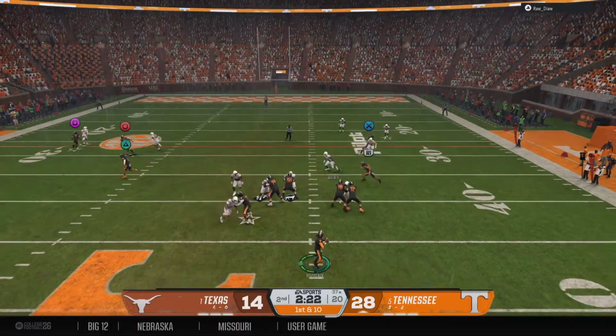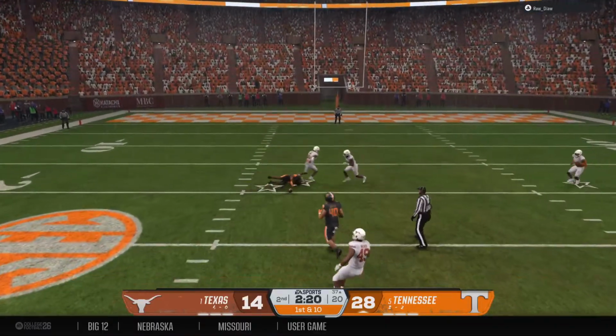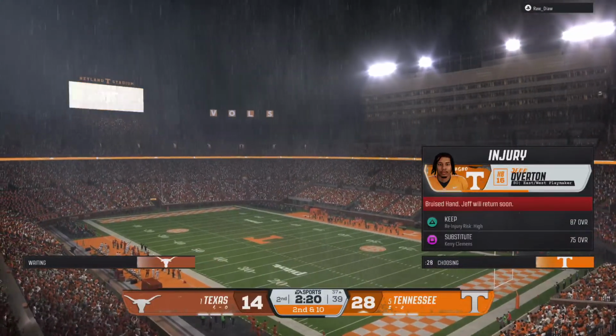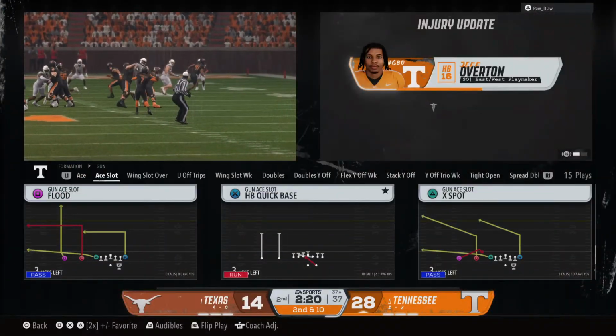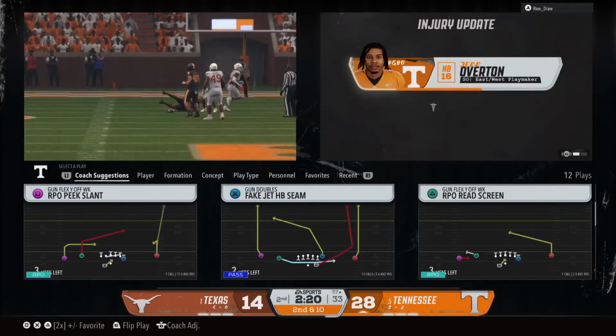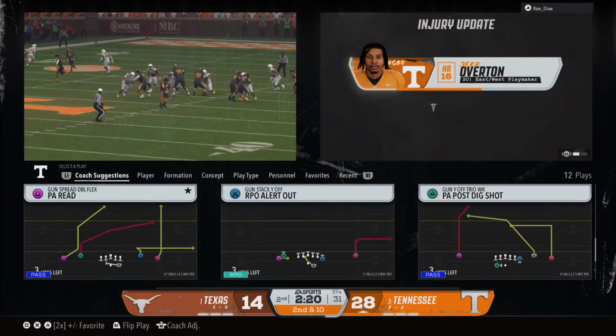From the shotgun, drops back looking for an open man. And the pass is incomplete. He dropped the first down attempt here across the middle. Chris, I thought he had his hands on that football. I thought he was going to come down with it. But give the defense all the credit with a big hit to knock that ball loose.